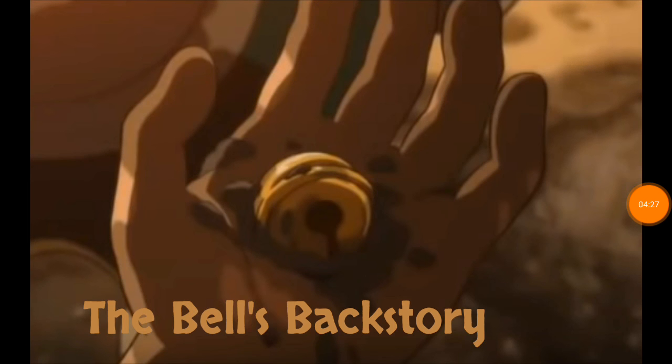The bell's backstory was very good and gave a good reason for Doraemon to want it only and not want any other bell. Nobita had to work so hard for it in the past after all. In the end, when Nobita and Doraemon joined the broken bell, it showed their friendship. Again, it is a very emotional scene.